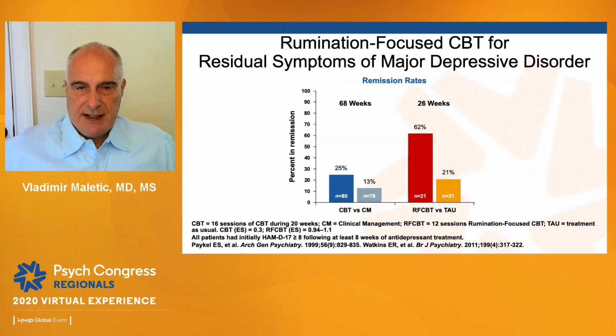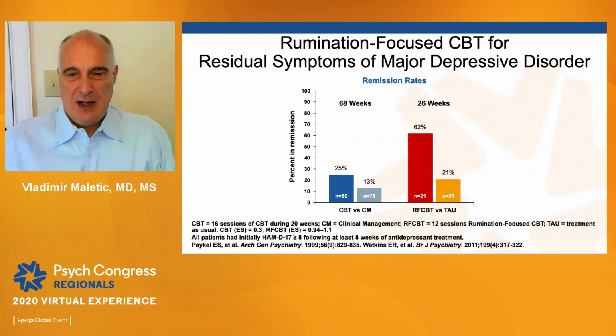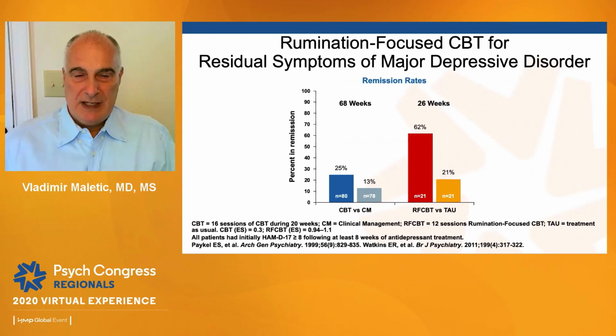Furthermore, there is more recent evidence suggesting that certain forms of so-called specialized CBT, in this case rumination-focused CBT, may be of particular benefit to our patients. Why rumination-focused? Because rumination, although it's not a DSM-5 criterion for major depressive disorder, has a central role in mediating other depressive symptoms. So having presence of ruminations is associated with significantly more negative manifestations of depression, severity of depression, functional impairment, difficulty with sleep, more irritability and anger, greater cognitive impairment.